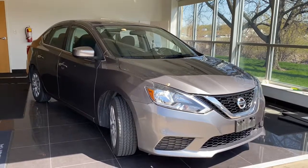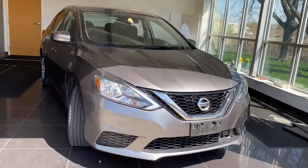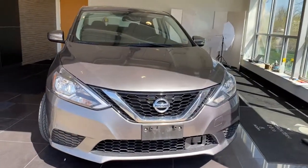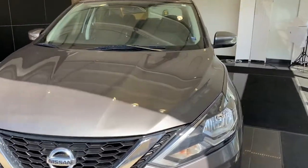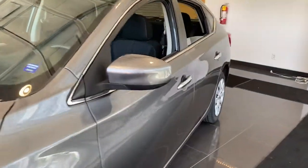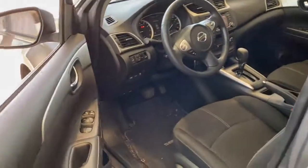Here is a wonderful 2018 Nissan Sentra. With less than 60,000 miles on the odometer, this vehicle stands out from the rest. This roomy Sentra makes your daily drive fun, comfortable, and convenient. Discover the joy of cornering thanks to sport suspension, precise handling, and crisp acceleration.